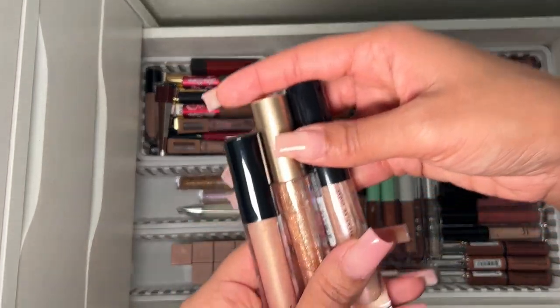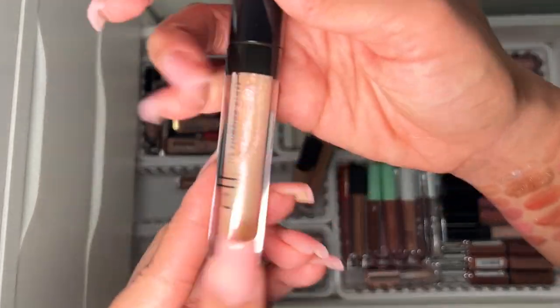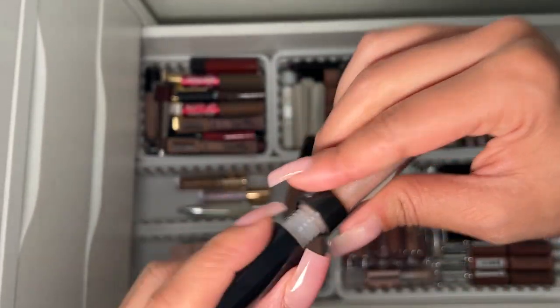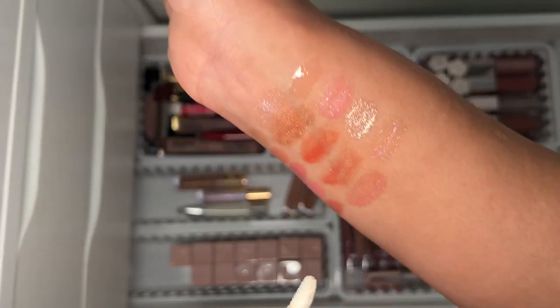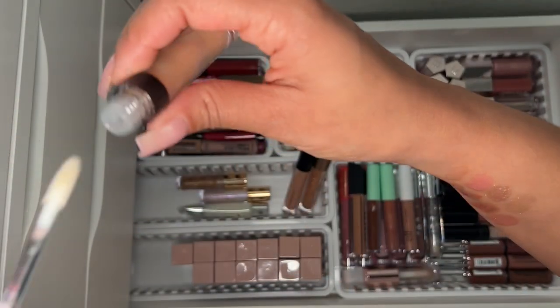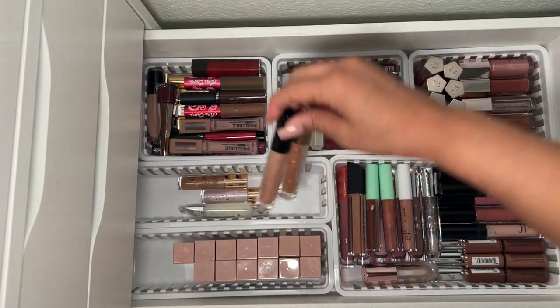Okay, so let's start with these. This is the Lip Plumping Gloss by e.l.f. in Pink Sugar. Now this one, another one I looked at as a topper, and it's really, really iridescent. There's a lot of shimmer in there. It's like a gloss with a lot of pink iridescent in there. Not really my thing before a topper yet, and it doesn't smell bad, so I gotta keep it.